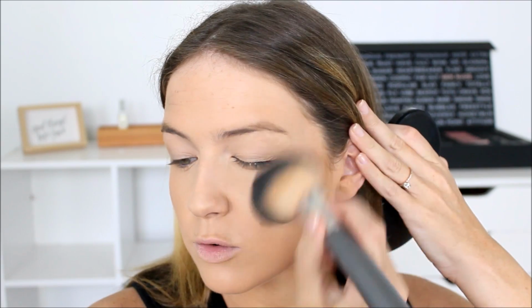To add warmth back into my skin, I used my MAC Mineralize Skin Finish in Give Me Sun. I just used a really small amount of this to go over my contour, and this adds a little bit more of a warm tone to my skin as opposed to the ashiness that does come from the contour. I pretty much use this product every day anyways, so this is just an extra step that I take to warm up my skin.